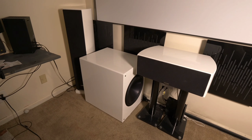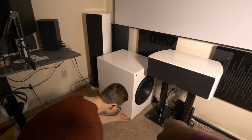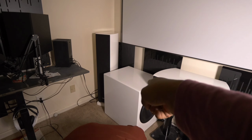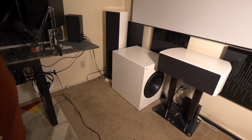Somebody asked me in my comment section if this sub had any subwoofer feet on the bottom. This sub has no feet on the bottom. When you have a sealed sub and they're dual-opposed, those drivers cancel each other out so that there's no vibration. You can put a glass of water or a penny on top of this and it won't vibrate, because the speakers cancel each other out on the inside. And so there's no feet on the bottom to decouple the sub from the floor, because the sub doesn't vibrate.